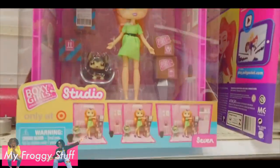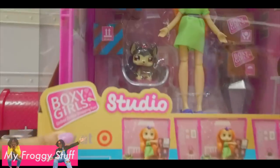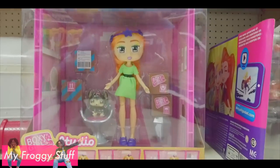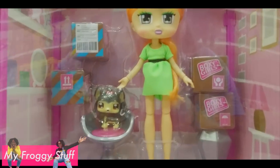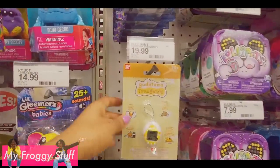That's fun. Whoa! Boxy Girls come in giant box rooms. This is new and it says only at Target right here on the bottom. That is awesome. I might have to grab one of these because, you know, I love my box rooms and all. That is a new character and she has furniture. And it looks like the room opens up. Yeah, we're getting this.